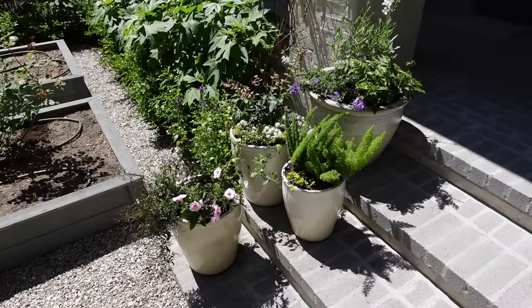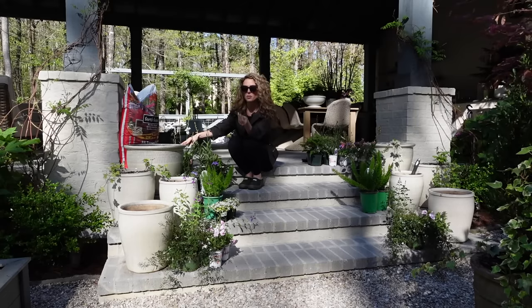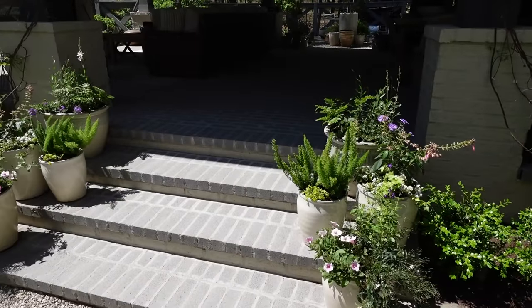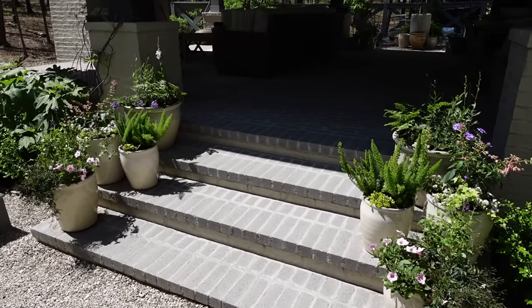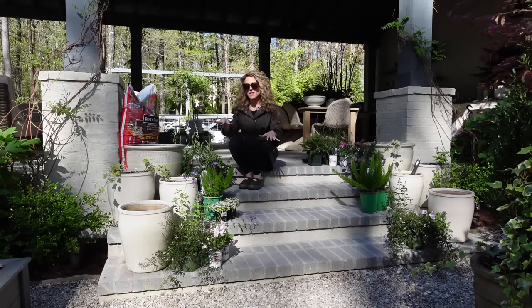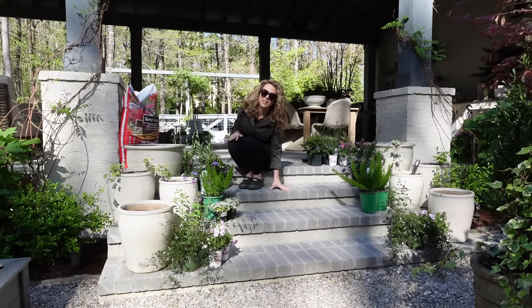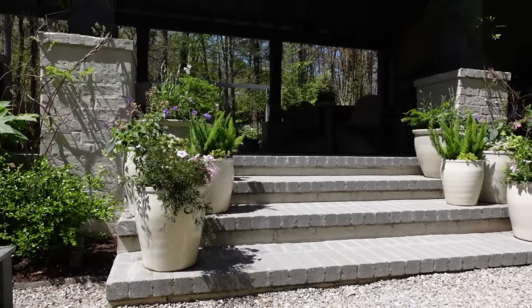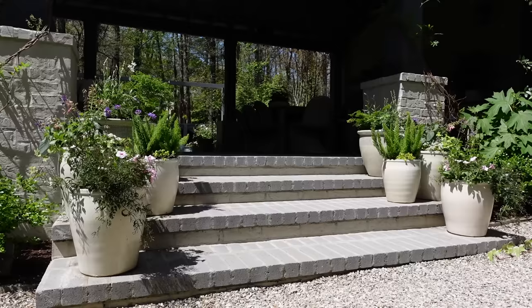So all of these pots that I have on our garden steps are all of a similar color palette. This one has a little bit of detail on it, but they're all in that creamy glaze. I have terracotta pots throughout other parts of the garden, but they're also grouped together. And you don't have to do this. It's just a really pretty statement. I like using this particular creamy glaze on the steps because our steps are gray brick and they just pop, and it keeps it light and airy and fresh. Our summers get really hot, so the white glazed containers are perfect.